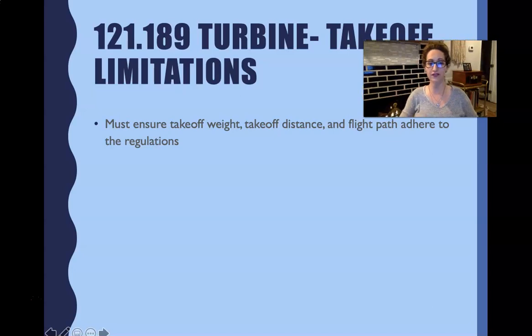Okay, so you have to ensure, there's basically 3 categories. You got to make sure you're legal and safe for your takeoff weight, for your takeoff distance, for your takeoff run, your roll, and then your flight path once you're climbing out.